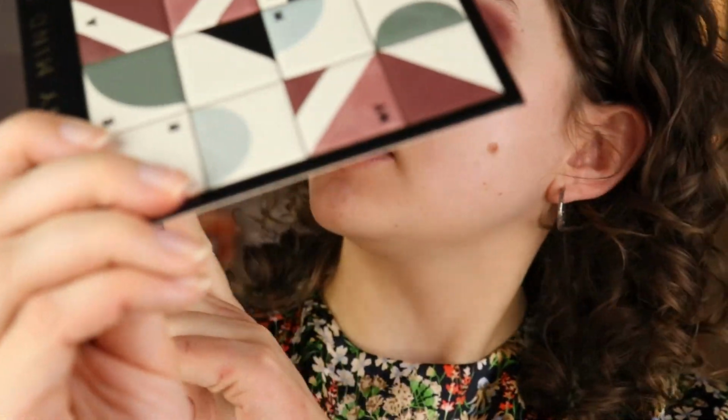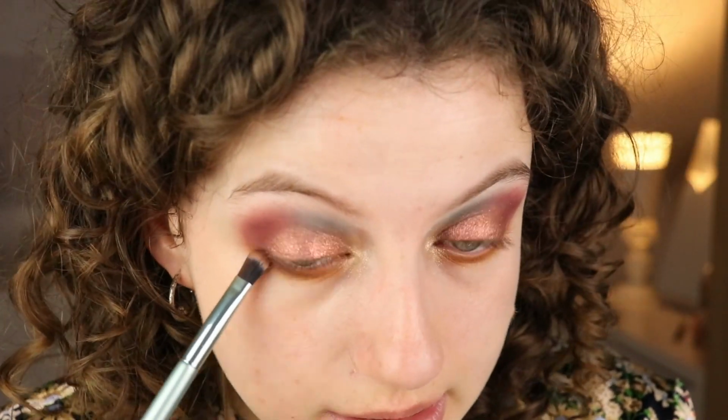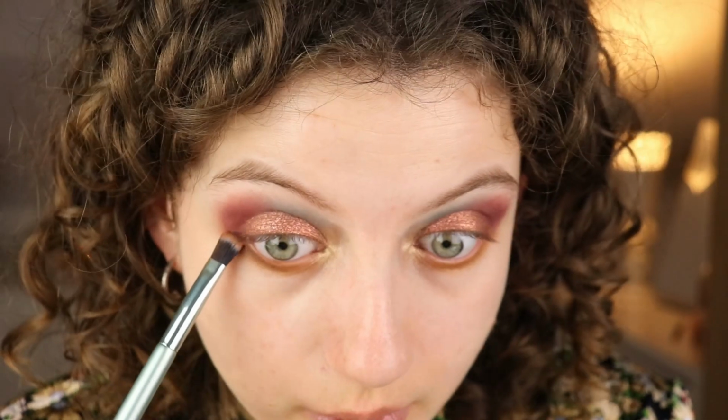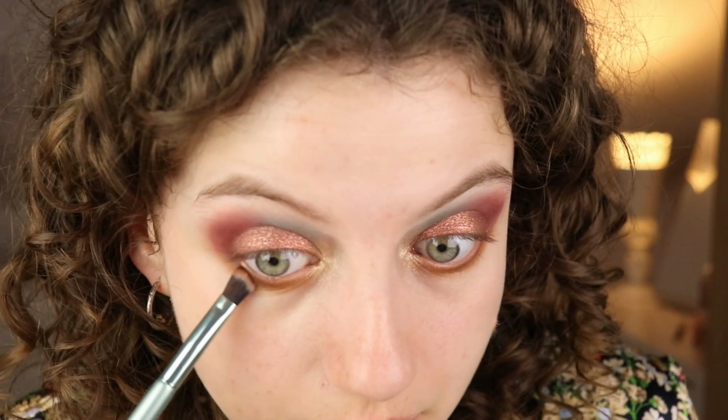And now for the next shade, I'm gonna put 16 on the lower lash line as well. Kind of deepening this up. This is kind of like a chocolatey brown. Also nice and pigmented. Everything blends out very well today. I'm just gonna mix a little bit of the deepest red shade and the deepest shade in the sage row and put that in the outer part of my lower lash line to kind of mix everything together.